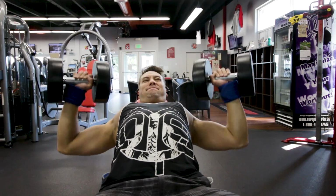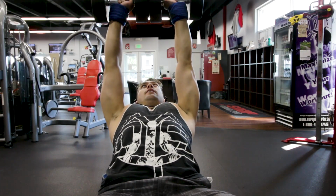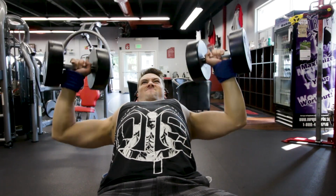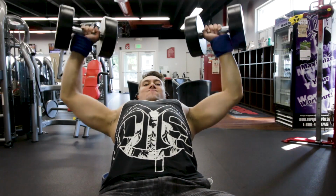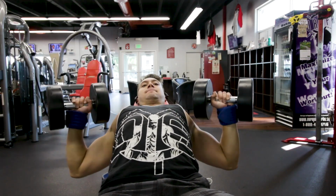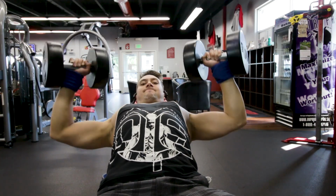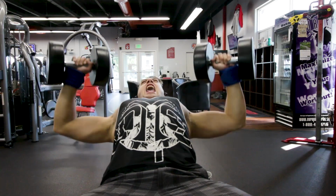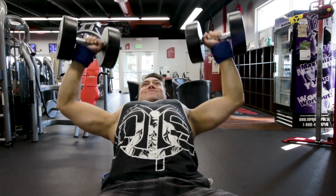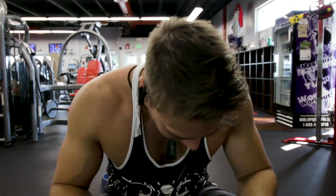With this one, I started out fairly heavy and then just kind of pyramided down in weight with every single set. So I'm trying to stay right around an RPE of, say, 8 to 9 as I hit that 12 to 15 rep range. So yeah, started out with 60s, got 12 or 13 reps, dropped it down to 50s, same thing, then 40s, same thing, and finally finished off with 30s on my last set.